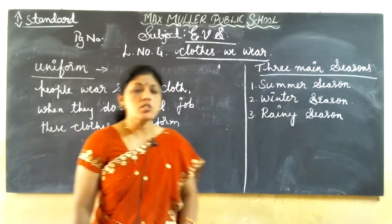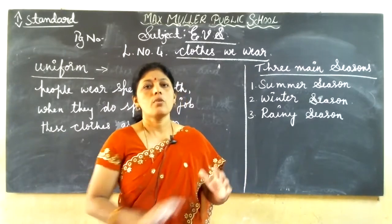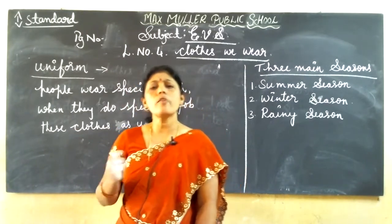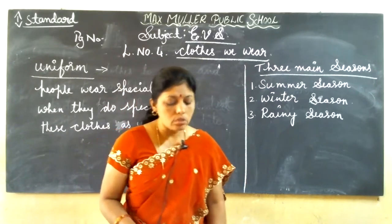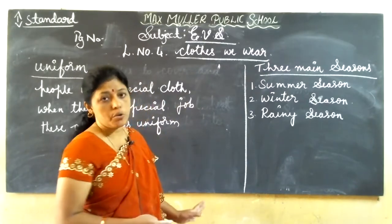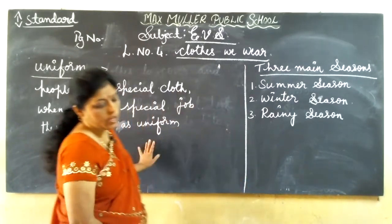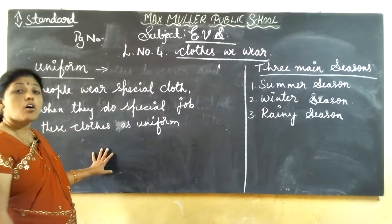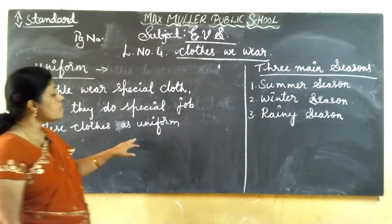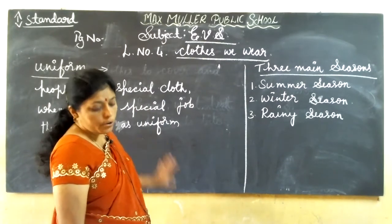That means, see, the policeman is wearing a special dress. And the lawyer, doctor, postman, these are all wearing their own dresses. These dresses identify what they are doing, which job they are doing. People wear uniform according to their job. These uniforms help us know which job they are doing.